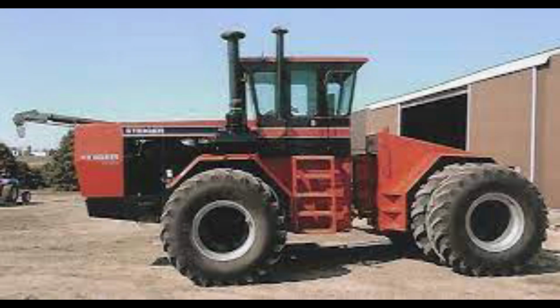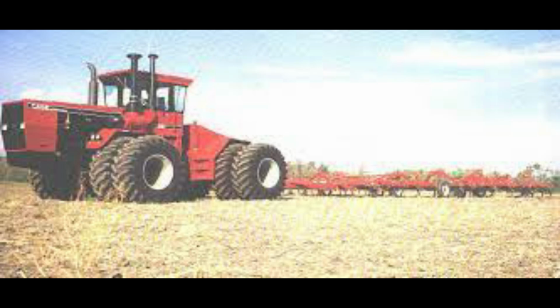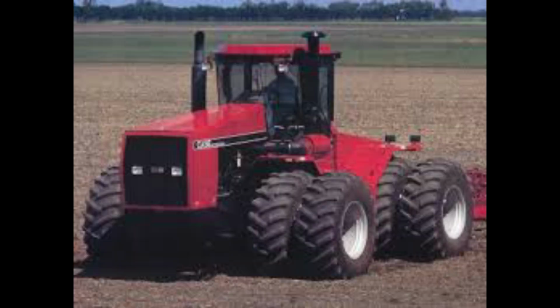Number 6. Case IH 9190. This tractor was only made for 1 year during 1987 by Case. This is a four-wheel drive tractor manufactured in Fargo, North Dakota, with an original asking price of $191,000. For the engine, we have a Cummins KTA 1150.